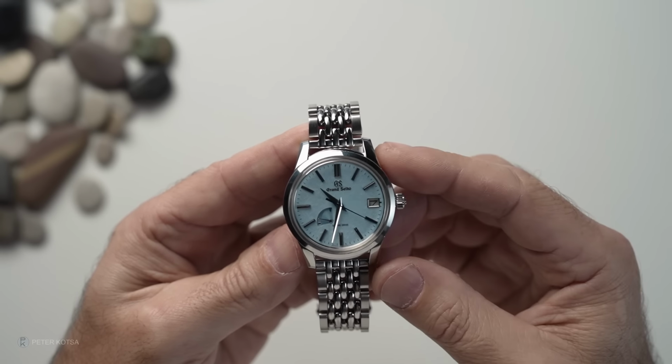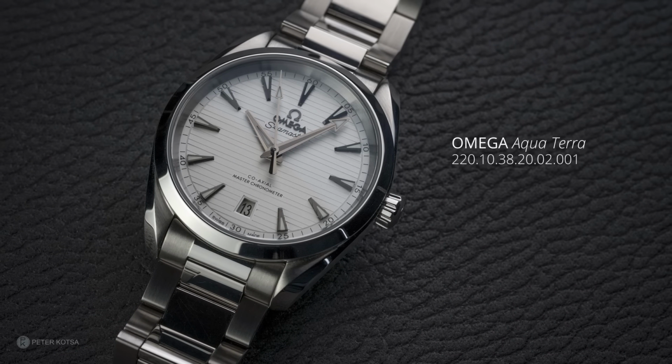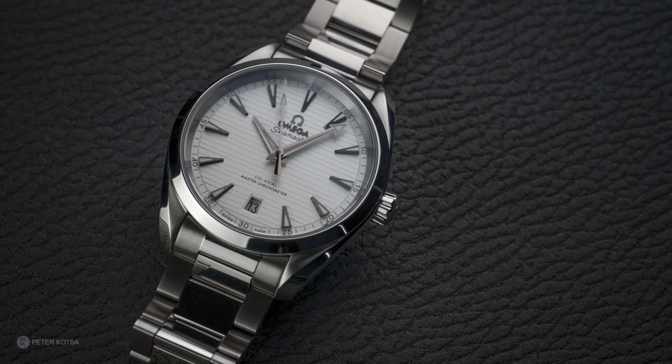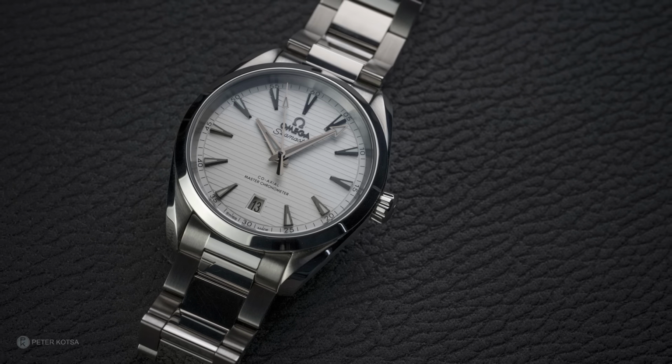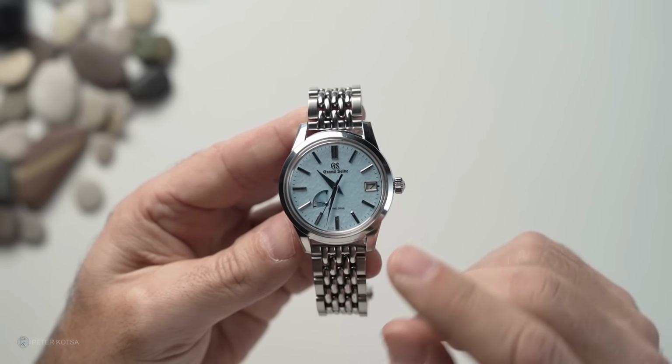I bought it, I own it, I actually let go of my Omega Aqua Terra in order to buy this. Why? Well, I have a strict discipline in my watch mindset. For many who know me, I only have 8 watches in my watch box at any one time. That's it. So if one has to come in, one has to depart. That's the rules that I play by.